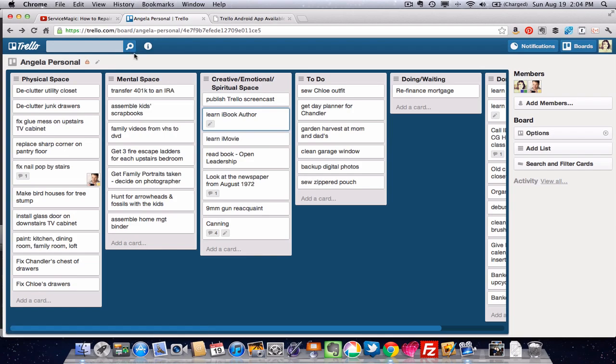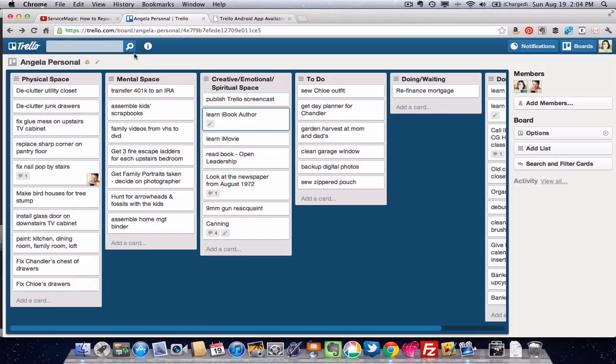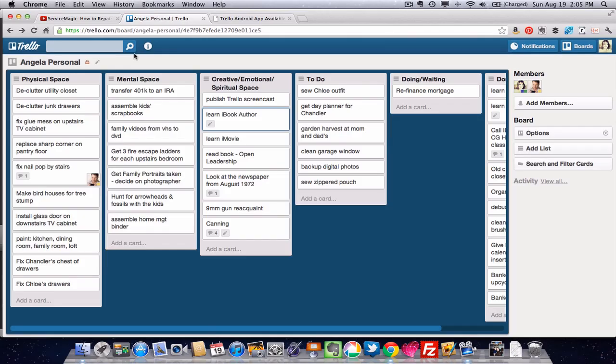Another really helpful thing is the search bar. It is really helpful to find any of your old cards. Alright, so now that you know why I like it, remember the physical and the mental and the creative spaces I talked about? Those are 3 perfect personal to-do lists in Trello. See, I've put them in my board.